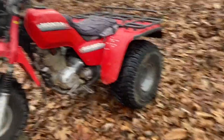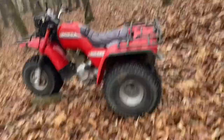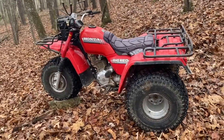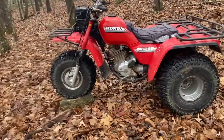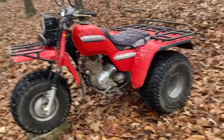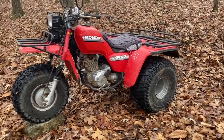I know everybody's gonna be like, oh, they're dangerous and oh my goodness, they're outlawed. Well, that's kind of the nostalgia to me. I like old things, I like antiques, and more so than that, I like antiques that are usable. And I use this thing all the time. I have a 4-wheeler that I will make a video on here in the near future, but I end up riding this more than I do the 4-wheeler around the farm.